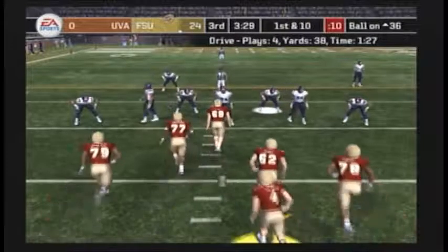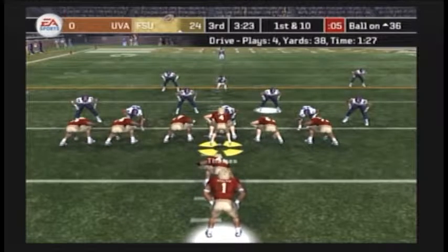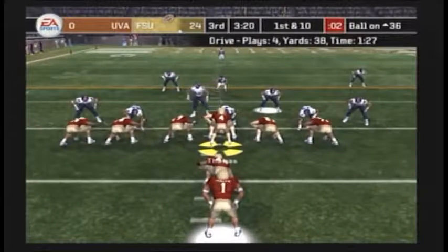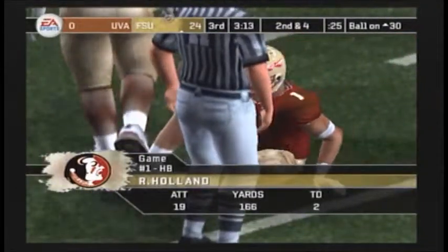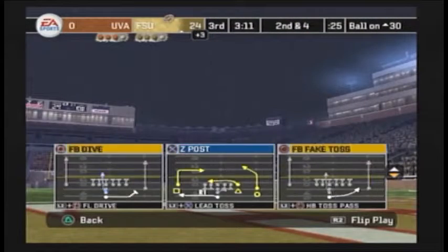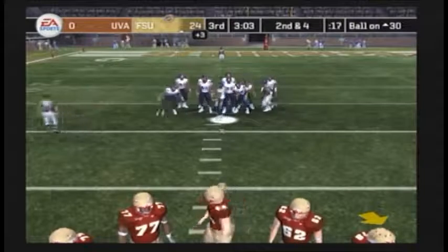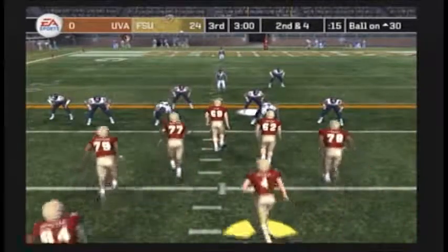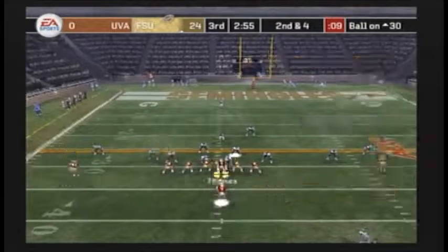First and 10. Ball on the 36-yard line. Defense lines up in a 3-4. Give to the tailback. He's tackled at the 30. About 6 yards on the play. It's second and 4 to go. Virginia brings in the nickel here.